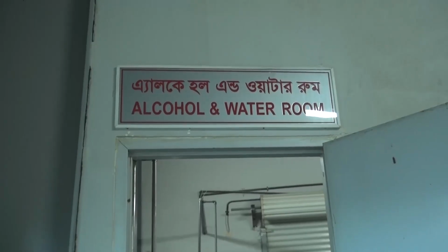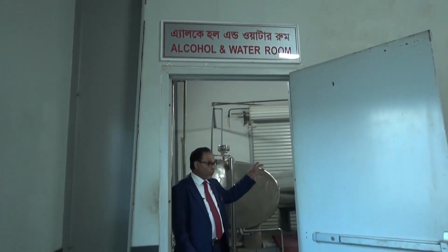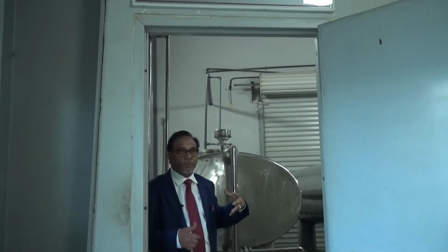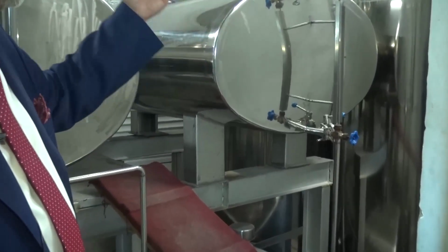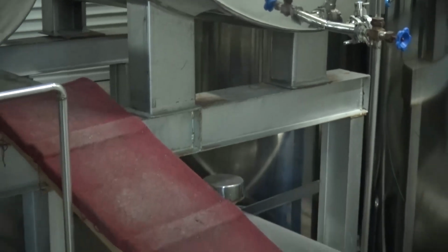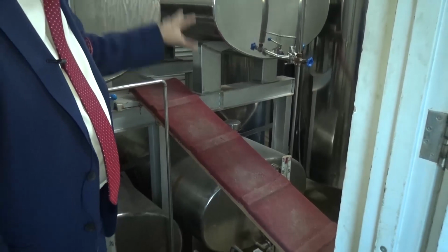This is the first processing of the perfume. This is the main stock for the perfume. When we have to make one perfume, we have to calculate how many pieces it is going to be, 50,000 or 100,000 pieces. How much percentage of the perfume we are going to use, accordingly we arrange it and keep it in here for mixing. After mixing, a minimum of 21 days is required to keep it here.